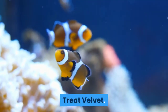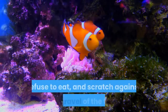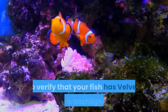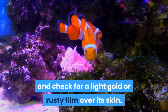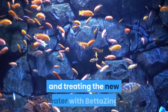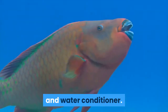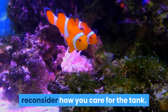Treat velvet. Fish with velvet will hold their fins against their body, lose color, refuse to eat, and scratch against the gravel of the tank. It is treatable, but can be hard to spot. To verify that your fish has velvet, shine a flashlight on it and check for a light gold or rusty film over its skin. Treat velvet by cleaning the tank and treating the new water with Betta Zinc. Velvet should not occur if you have been treating your tank properly with salt and water conditioner. If your fish contract velvet, you should reconsider how you care for the tank.